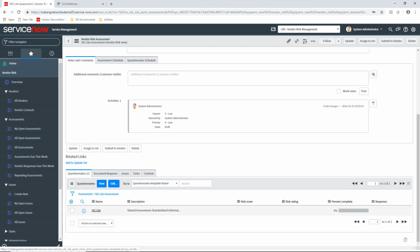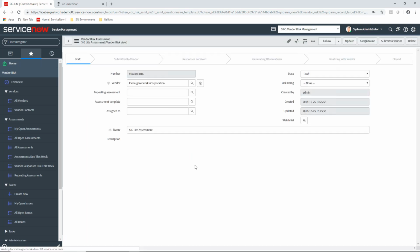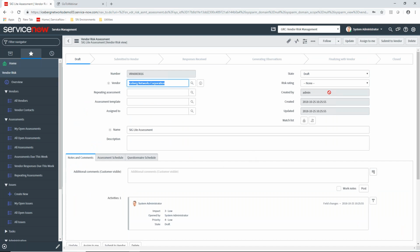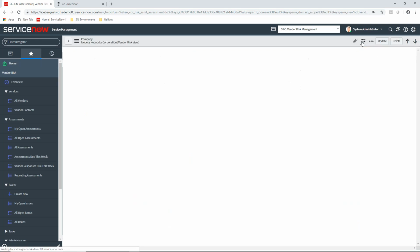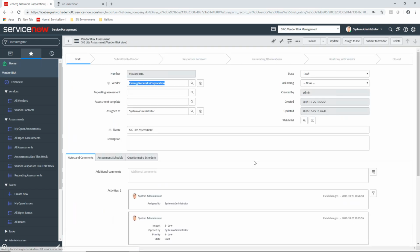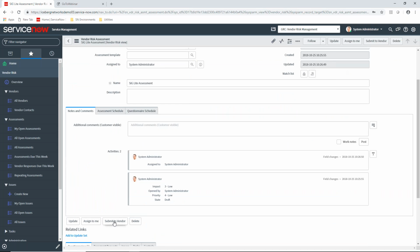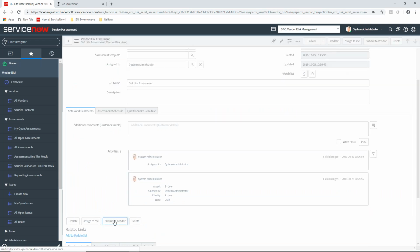So now what I look at is I look at this questionnaire and I see that it's a SIG-Lite, and I want to be able to submit that to the vendor. So I'm going to assign this to me as the vendor manager. And then I want to move that off to the vendor. So I'm going to submit that to vendor.